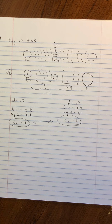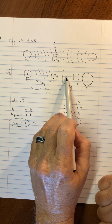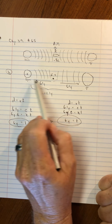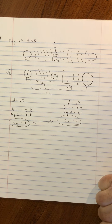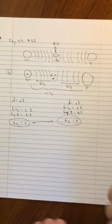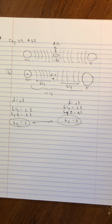The flashes of light got to me at the same time. But you can see that if Tau Ceti had been a little closer, even though the flashes of light may have got there at the same time, you wouldn't have concluded that they exploded at the same time. So again, just because the light gets there at the same time doesn't mean they exploded at the same time. It depended on their relative distance when they exploded.